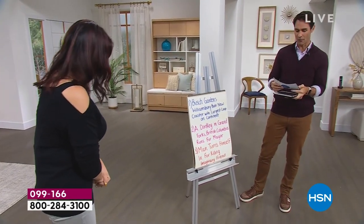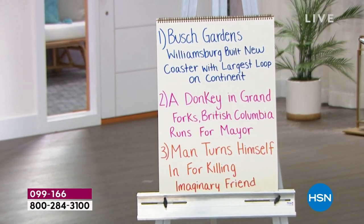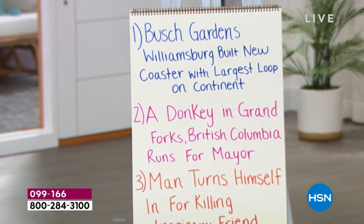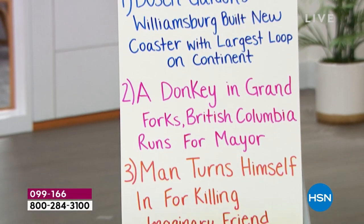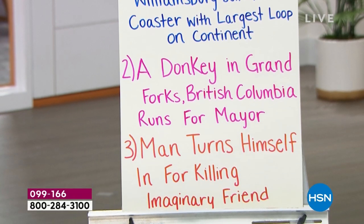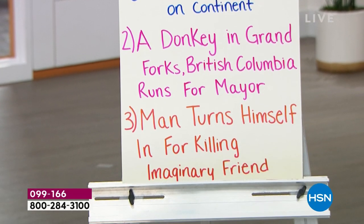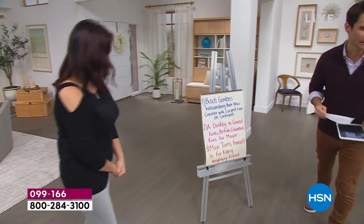Okay, here we go. First, Busch Gardens in Williamsburg built a new roller coaster with the largest loop on the continent. Okay. That was in 2022. Number two, a donkey in Grand Forks, British Columbia, ran for mayor. Number three, man turns himself in for killing his imaginary friend. Tina Jennings, can you spot the lie?